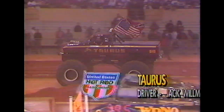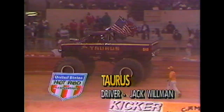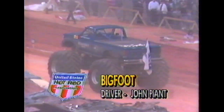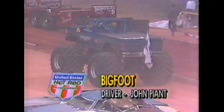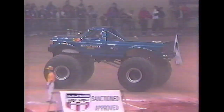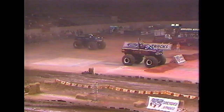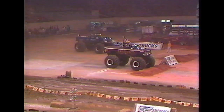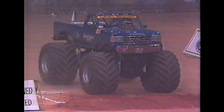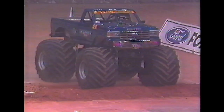But here comes the one we've been waiting for. Taurus, driven by Jack Woolman, going against the big blue Ford from St. Louis, Bigfoot. This could be a heck of a battle. Pyatt, of course, we talked about the fact that the youngster behind the wheel of Bigfoot is leading the U.S. Hot Rod Association Camel World Championship standings. But the Taurus Chevrolet could move up tremendously with a win here tonight. And John Pyatt knows he's got to protect that points lead. Oh, this is going to be an all-out battle, and both drivers are going to have the pedal down all the way. Another Ford and Chevy matchup here in the final round of the Superdome.